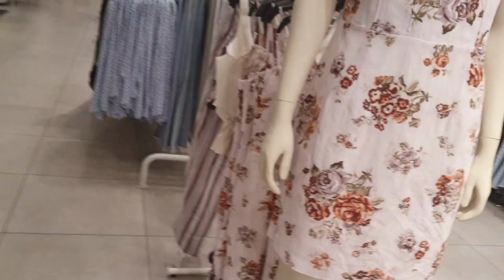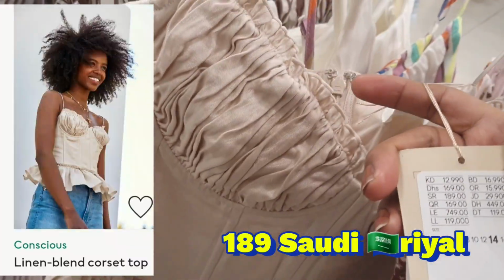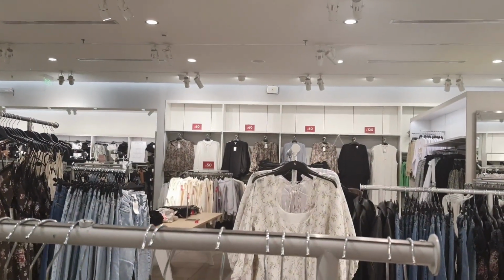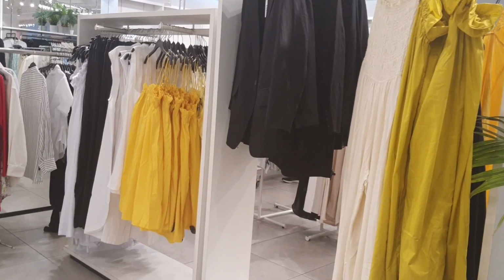Wow. Let us see how much it is. Ooh, 199. Expensive. Because it's summer, the summer outfit is more expensive than the winter now. Winter clothes, they put on sale. There is also 50 there, just a lot of sales. 60, 120, 60, 50.